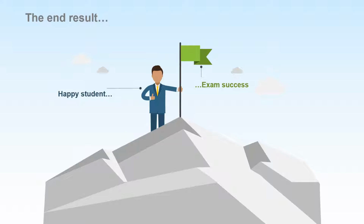You should now have a much better idea of what you need to do to prepare for this exam. You should also have an idea of some of the challenges, and also what is expected of you in the exam. The next step is to get started on that technical revision. Success is just around the corner.